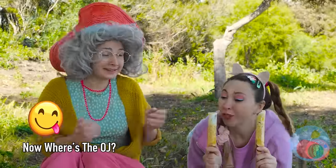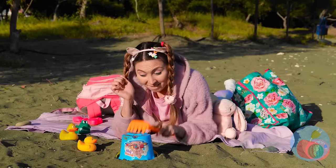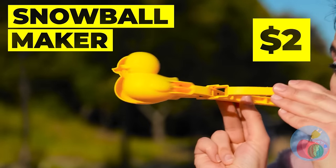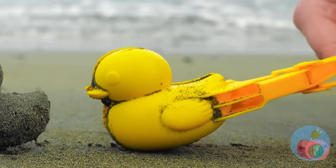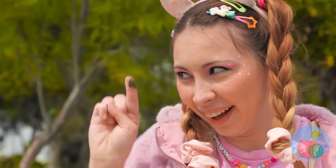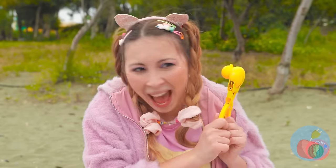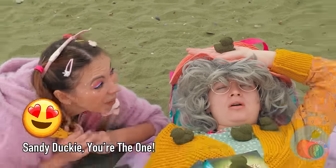Hey, be nice. Or Nana won't say where she hid the cookies. Let's hope this buried treasure is better than the last one. Oh, it's a ducky snowball maker. But we're on the beach. So, let's make sand duckies instead. Don't worry, there's more where they came from. Enough for a whole ducky family. Even Nana can have a ducky. Or duckies.